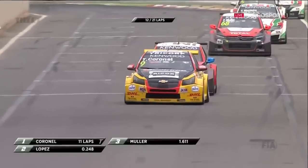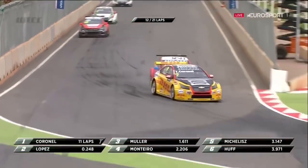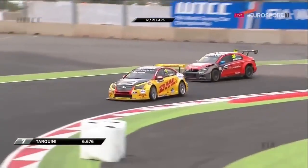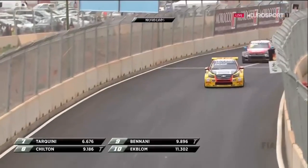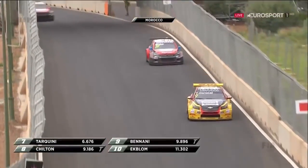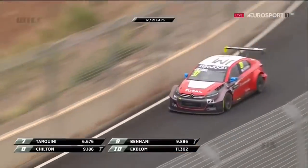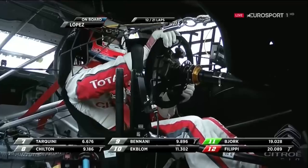But Coronel really feeling the pressure now. You can see he's moving the car to try and defend ground against Lopez, who again has a look. The Chevy, you can always see it bouncing slightly in the corner, kind of hops. It's one thing we've seen, the Citroën has been amazing all weekend. All the curb strikes and all the long radius corners, it seems to settle really nicely. Muller behind, also looking under pressure suddenly from Thiago Montero.